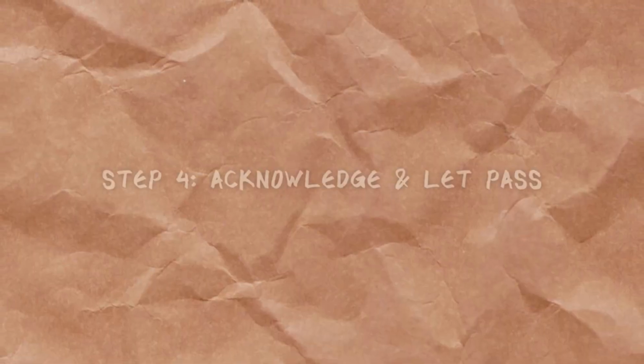Step 4, acknowledge and let pass. This is like a metaphor for life. The more that you fight with the things that bother you, the more worked up you're going to get, the more energy that it's going to drain from you, and the more control that it will take over your life. Only when you come to terms with it, only when you accept it for what it is, even when it's difficult, and you find the strength to move past it, that is when whatever stressor you're experiencing loses its power over you. If you like that, check out the guided meditation recording. If you didn't like that, I'm sorry.